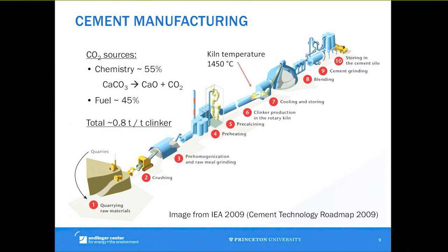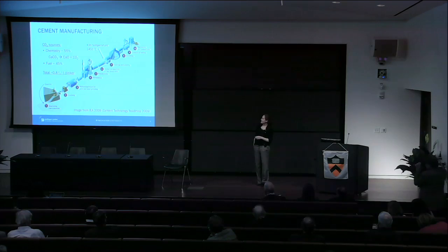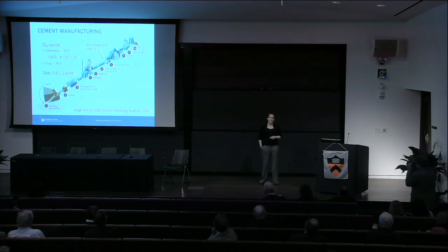So it's almost a 1-to-1 ratio between the amount of CO2 that is emitted per tonne of stuff that comes out of this manufacturing process. Now you might think, oh well, this ain't so bad because we don't really see cement on the CO2 emission scale, but actually President Ralph Cicerone back on Wednesday had cement on his CO2 diagram of the emitters.